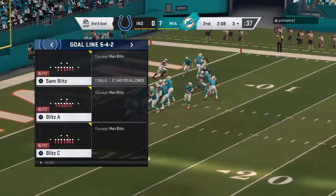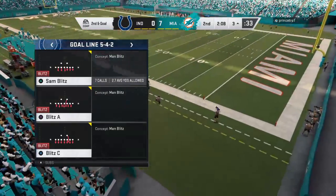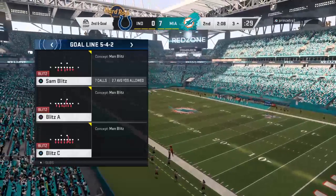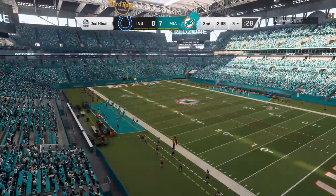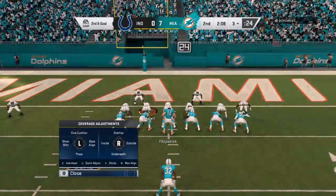And now a throw on first down there, but it's incomplete. Didn't have a receiver open downfield, and as it turned out, couldn't even find his outlet man because of the coverage. It was way too tight, unable to find anyone open. They'll go again from the 3 here on 2nd and goal.